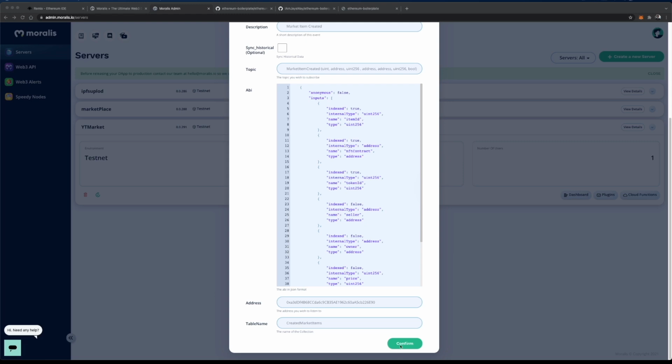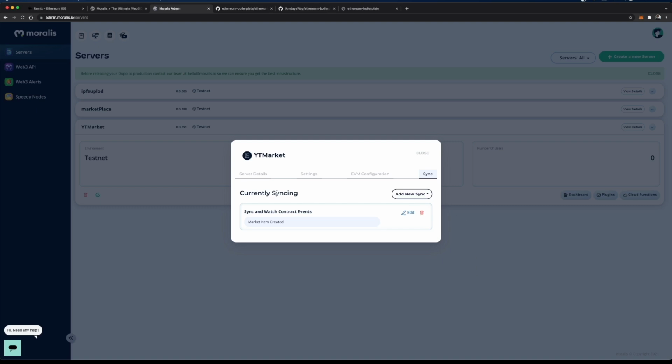The final step is just to confirm this. And voila, look at that. It is synced. Now our backend will always be listening to whenever our smart contract emits an event for a market item being created, and input the data from that event into a table in our database. How cool is that? So next, all we have to do is start listing those items that we have in our collections on the marketplace and putting them up for sale on our smart contract. So let's move back to our IDE and see how we do that.